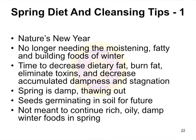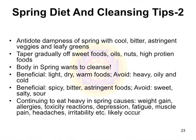Seeds are germinating in the soil for the future, and we're not meant to continue eating rich, oily, fatty winter foods. Greens are the best. So we want to antidote with cool, bitter, astringent veggies and leafy greens. Taper off of the sweet foods, the heavy foods, the oils, the nuts, the high protein foods. The body in spring wants to cleanse. Beneficial are light, warm foods, and again, avoid the heavy, oily.